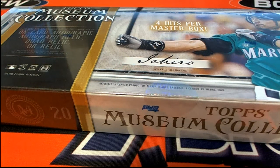Everybody's ready. This is 2020 Topps Museum Baseball. Let's do it.